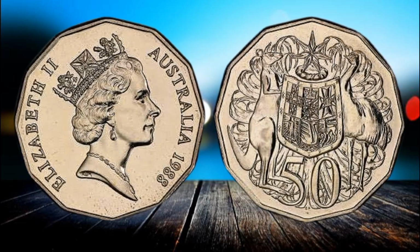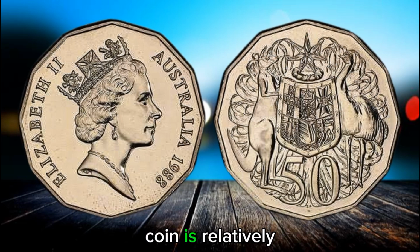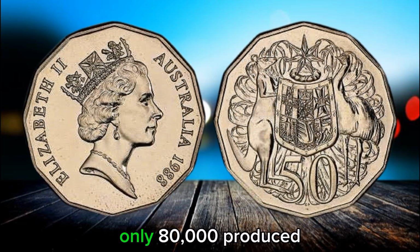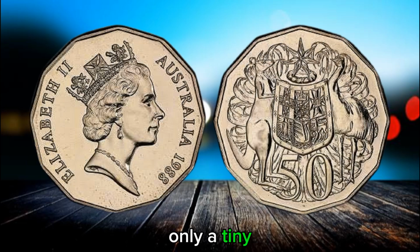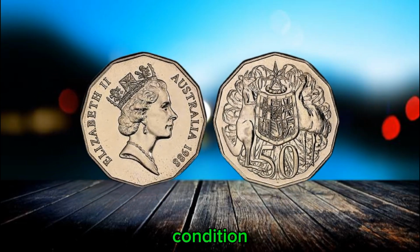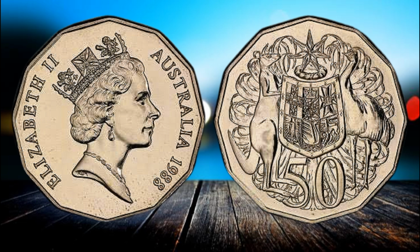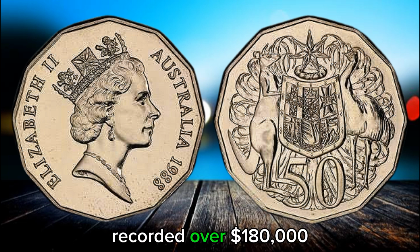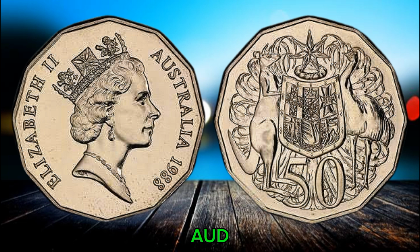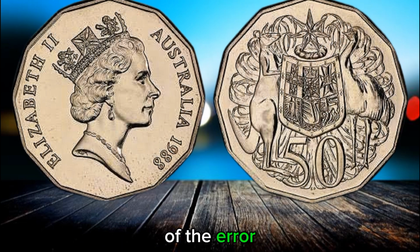While the mintage of the standard 1988 50-cent proof coin is relatively low to begin with, only 80,000 produced, only a tiny number of those contain these rare errors. In high-grade condition, these coins can command significant prices at auction, particularly if professionally certified and verified as mint errors. Sales have been recorded over $180,000 AUD, depending on the severity and visibility of the error.